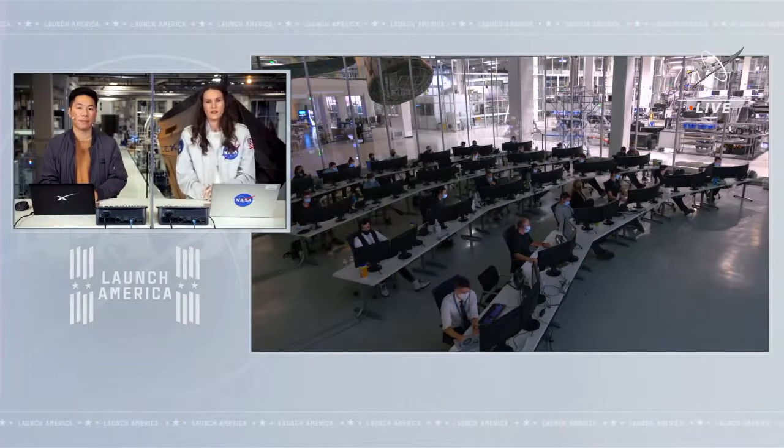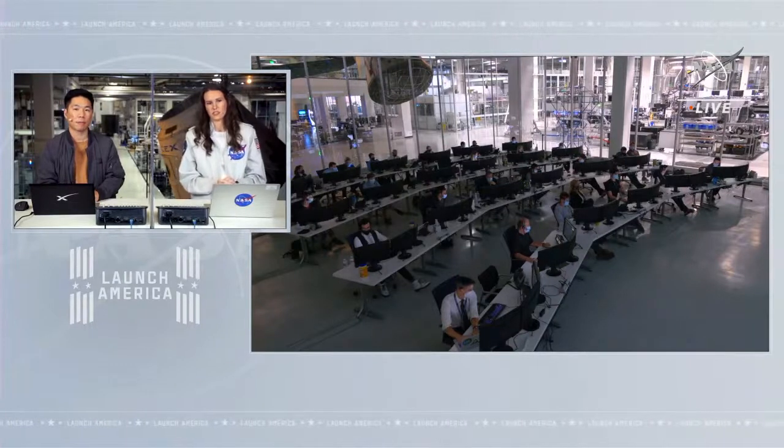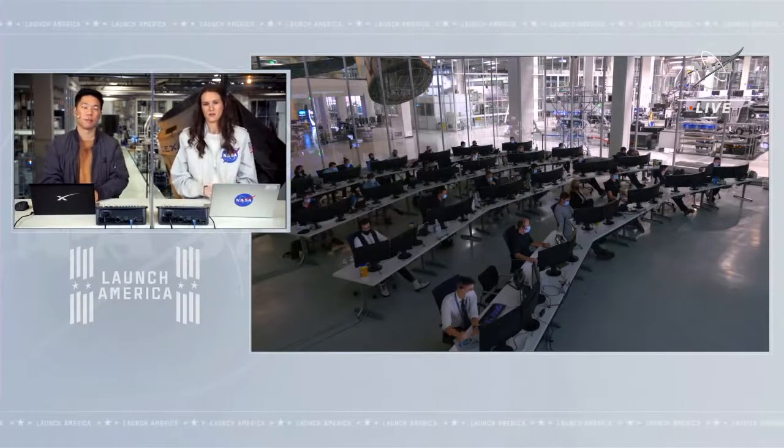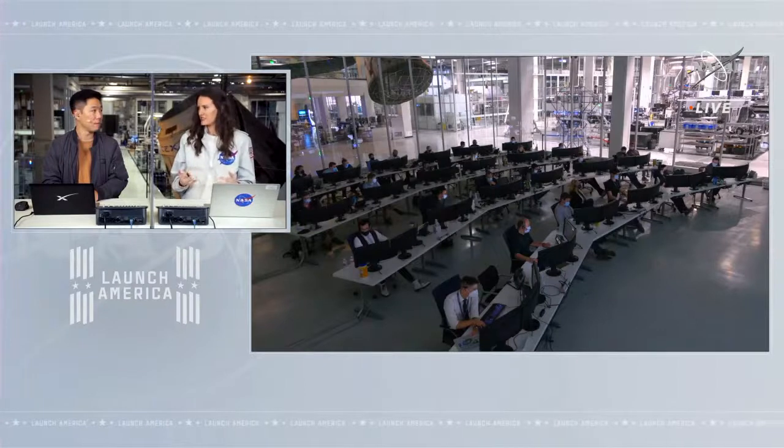And as we've mentioned, we were initially looking at returning these astronauts on Wednesday the 28th, having them undock from the International Space Station. And then we looked at Friday, April 30th, so just yesterday, and we were really waiting on perfect weather conditions, which is what we're seeing tonight.